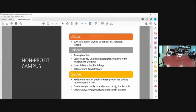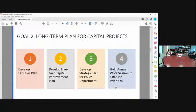Again, it's looking at these parcels and identifying them for redevelopment, taking your non-taxable uses, putting them all on one campus, and then freeing up some of these other properties for redevelopment. Consolidating some of your school buildings, again, onto that site, and then also relocating your fire departments as well. This enables the public-owned properties to be redeveloped, creates an opportunity to add properties to your tax roll, again, creating that revenue, increasing your ratables, and then creating a synergy between all the nonprofit entities where you're working with the school, the county, and the borough, as well as the fire department. We discuss that a little further, deeper.